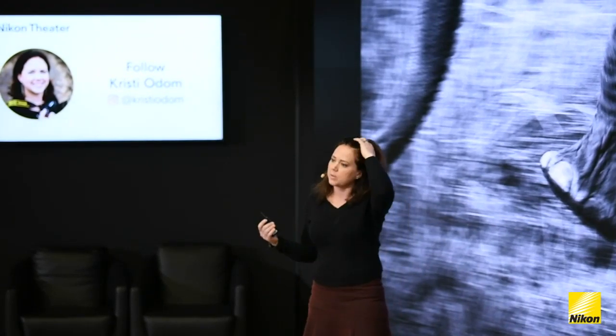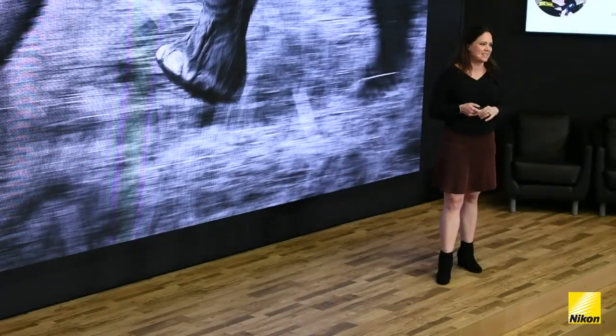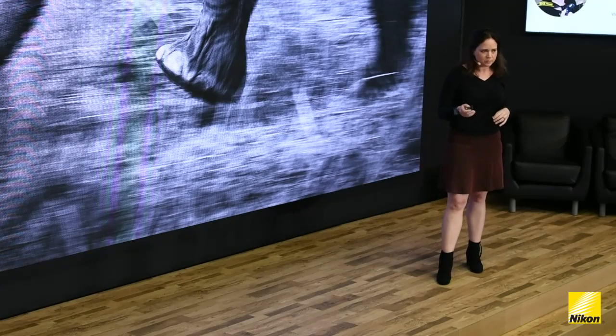This shot was taken with my D850, 200 to 500 lens. I love that Nikon lens. ISO 320, my shutter was 1/40th of a second to get that movement.